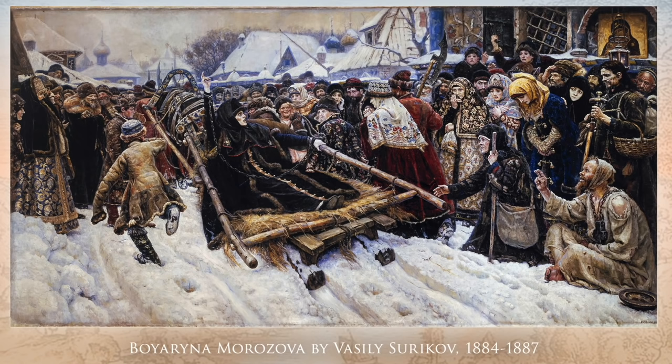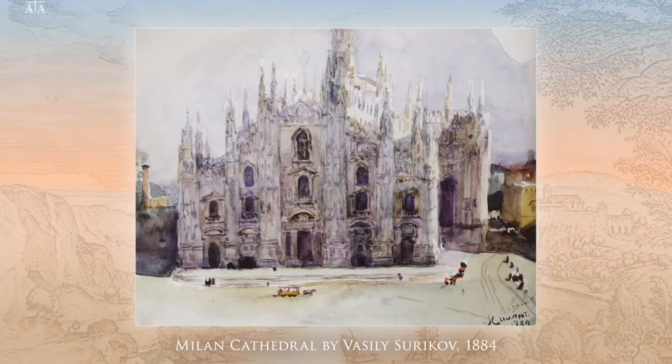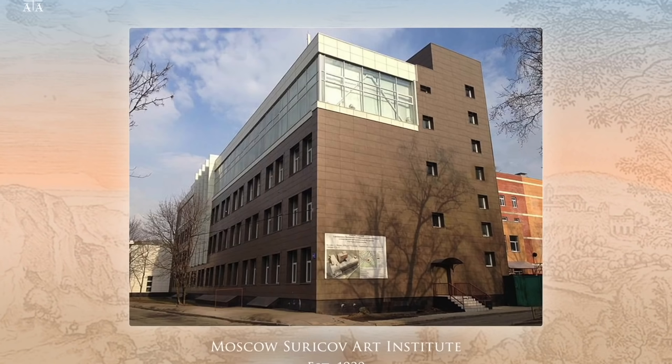And then I found this interesting, I think it's a gouache or watercolor of Milan Cathedral that Surikov painted. That just kind of takes us back to the idea that all of the Russian masters, they traveled to Italy. They lived in Italy for years sometimes, and painted and got a lot of inspiration and training in Italy, even after they've been established artists.